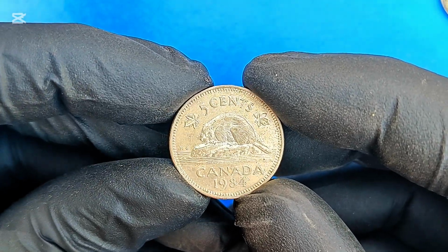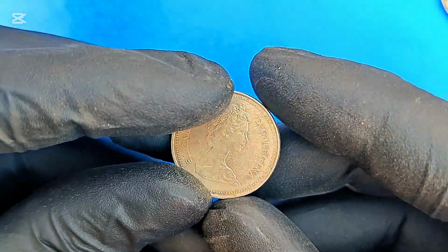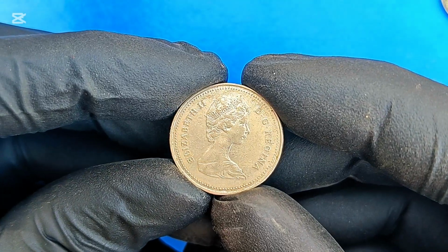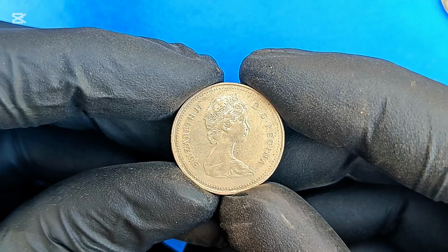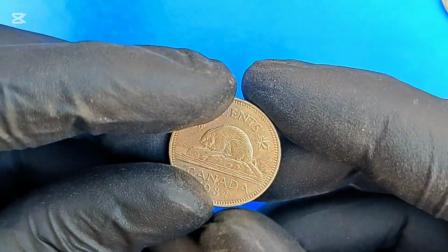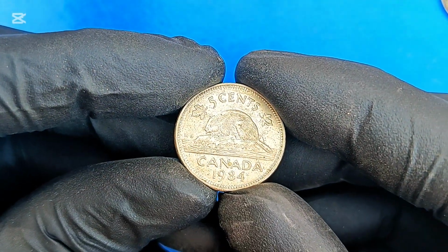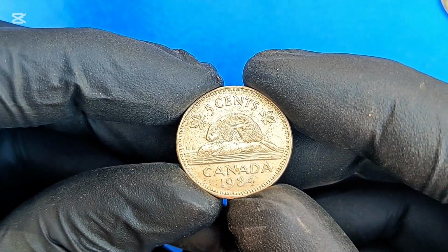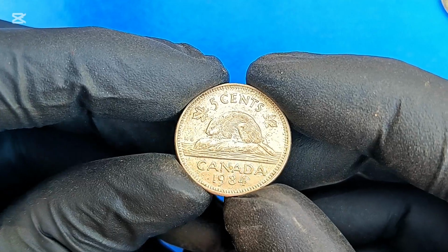The reverse side of the coin features the iconic beaver, a long-standing symbol of Canada and one of the most recognizable images in the country's coinage. Designed by G. E. Kruger Gray, the beaver is shown sitting on a rock, surrounded by water, with the denomination and the word Canada below. This design dates back to 1937 and remains a strong cultural emblem for Canadians.